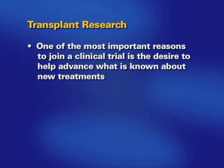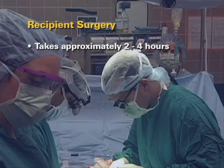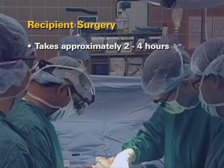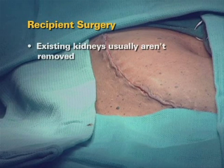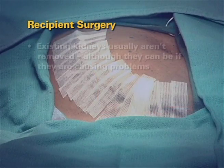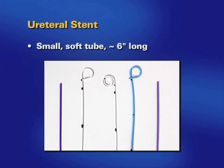The length of time a recipient spends in the operating room varies, but generally is between 2 to 4 hours. The new kidney will be placed in the lower abdomen, either on the left or the right side. The existing kidneys, called native kidneys, usually aren't removed, although they can be if they are causing problems. A ureteral stent is a small, soft tube about 6 inches long and about as big as a coffee swizzle stick.